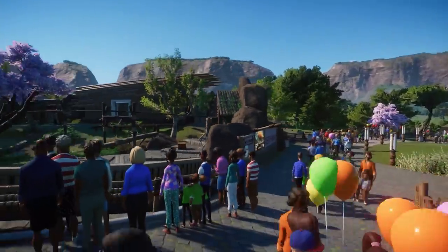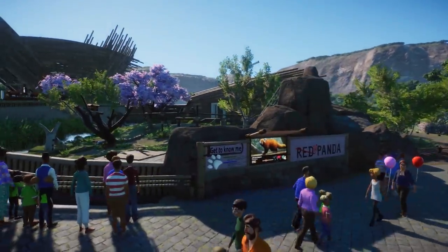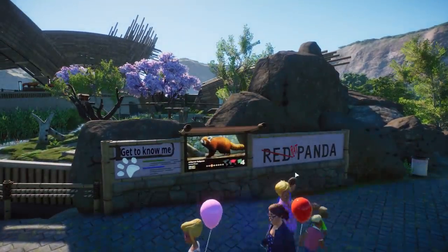How are we gonna go? Okay, this is the backside. Red panda. Oh my god, you did that?